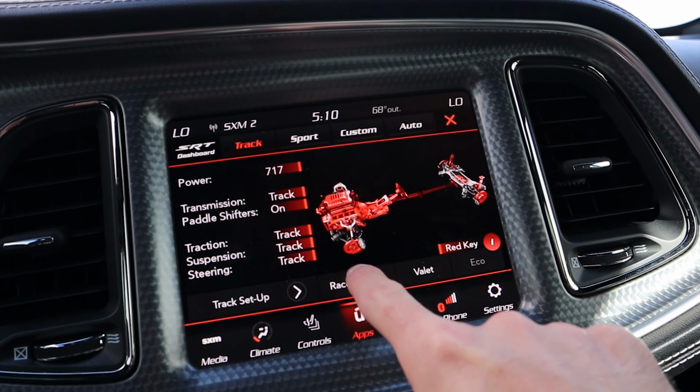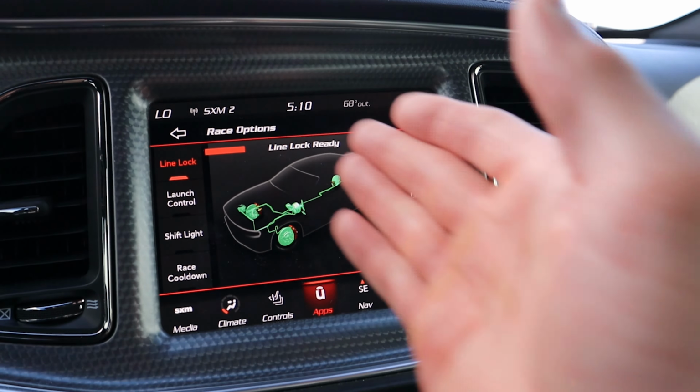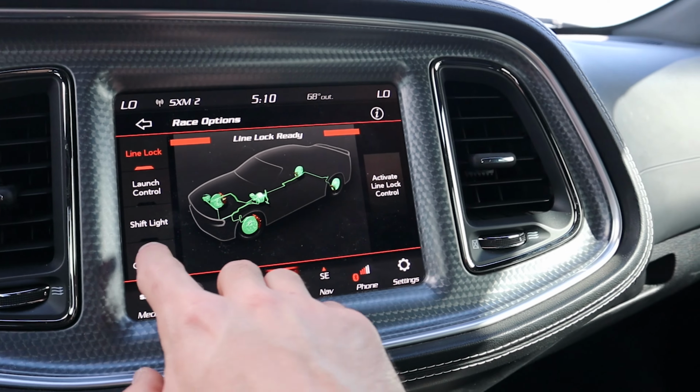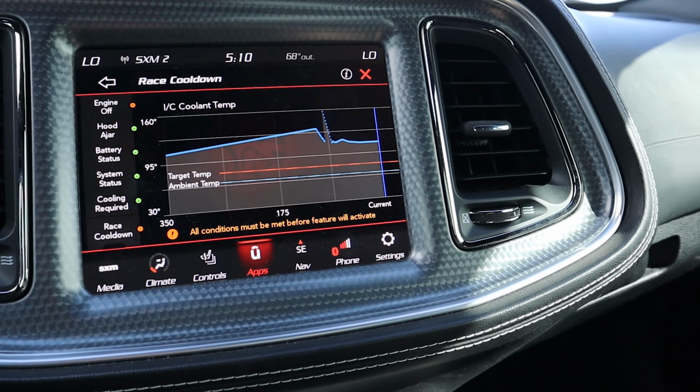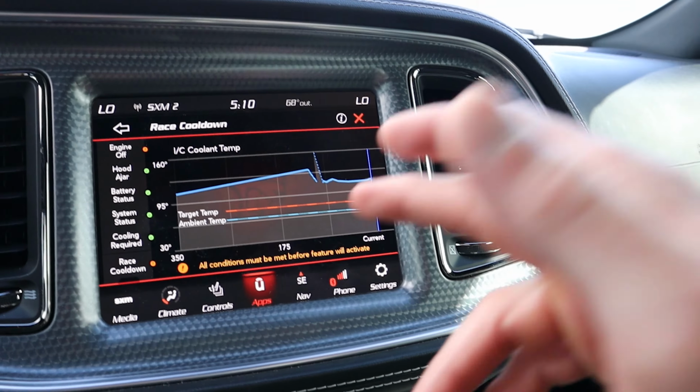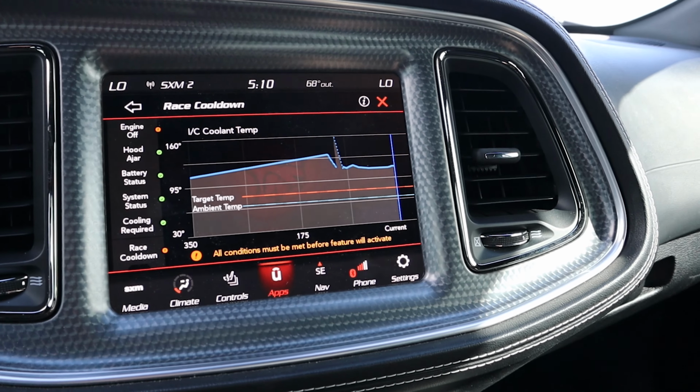On top of that, you've got these race options, which include line lock and launch control. You've got a race cooldown, which I've never even used yet because I haven't taken it to a racetrack, but it'll tell you to open up the hood, and then you'll push the race cooldown button, and well, it will cool down the engine and get you ready for another run at the drag strip.